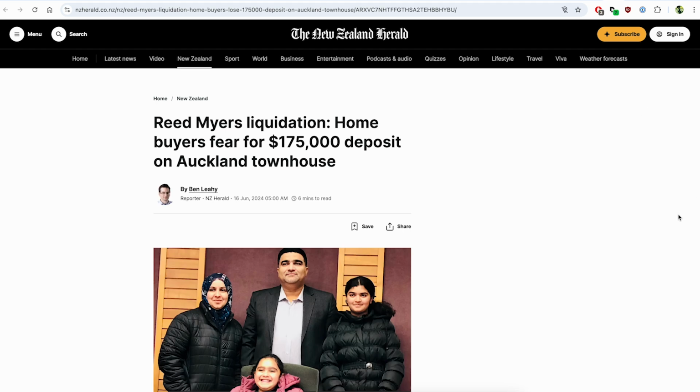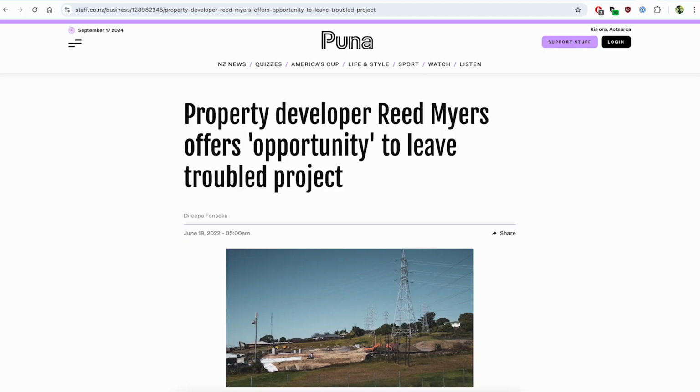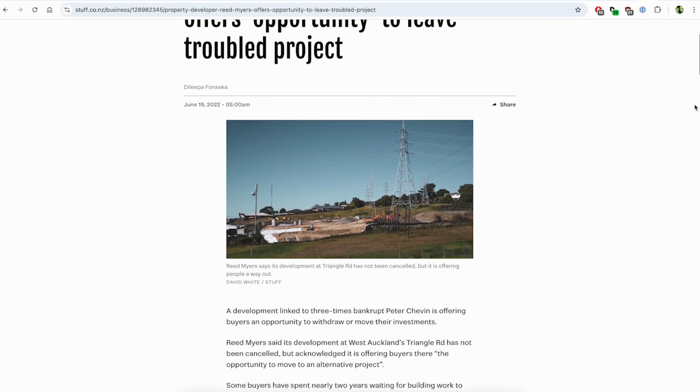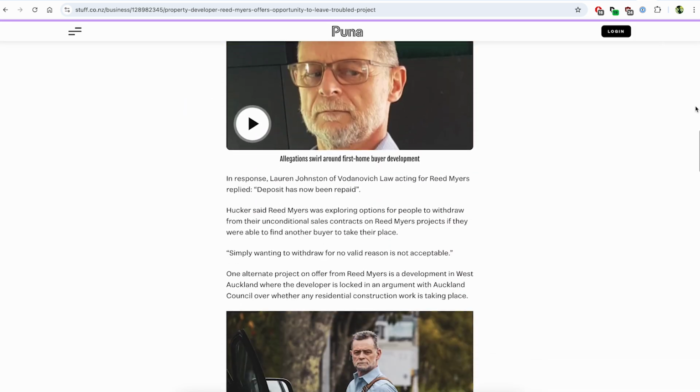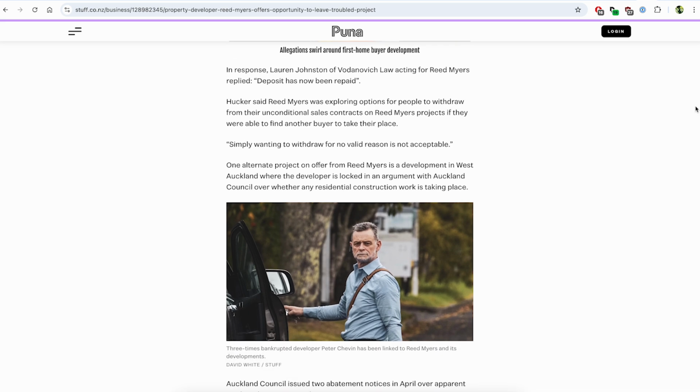There was actually this one recently where a buyer had paid $175K for some homes that may never be built. The developer said it was a good deal. And even if you look... Always good when a developer endorses their own product. There was even this one back in June 2022. Property developer Reed Myers offers opportunity to leave troubled project. There were some warning signs all the way back then, but unfortunately, some people wouldn't have seen those warning signs, wouldn't have gone to Google, wouldn't have dug in, and wouldn't have seen some of those issues.